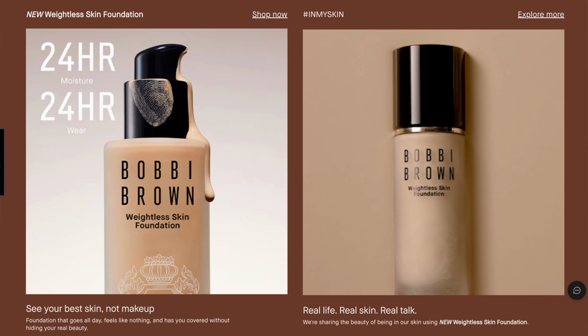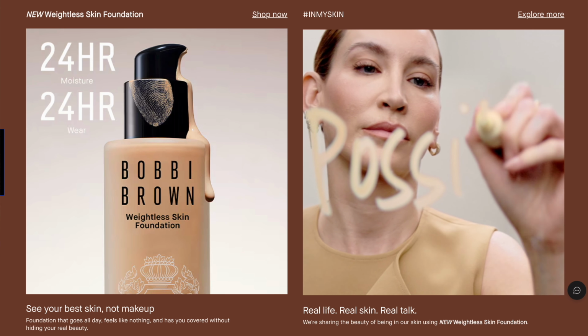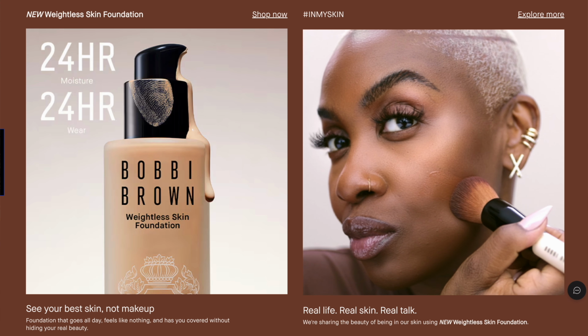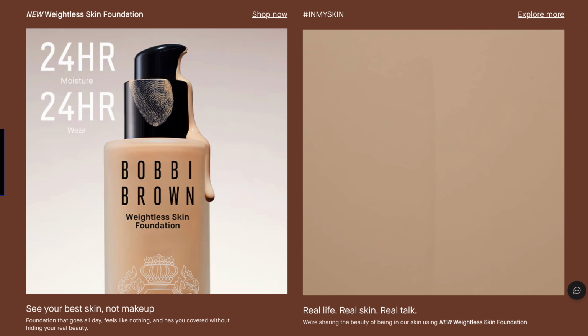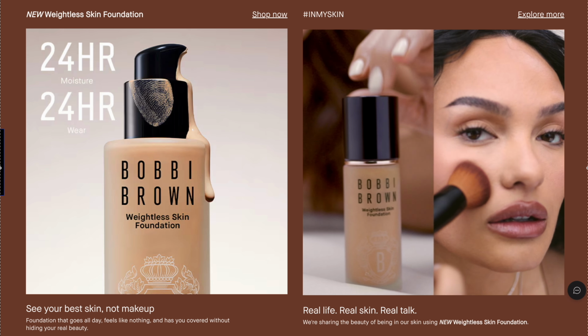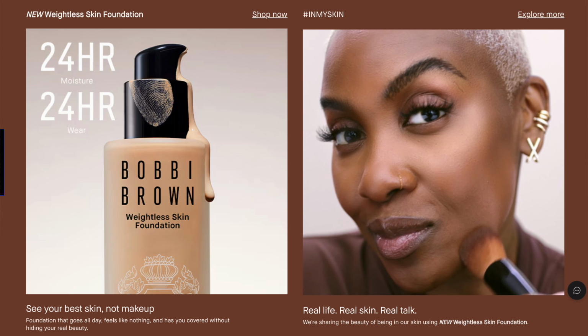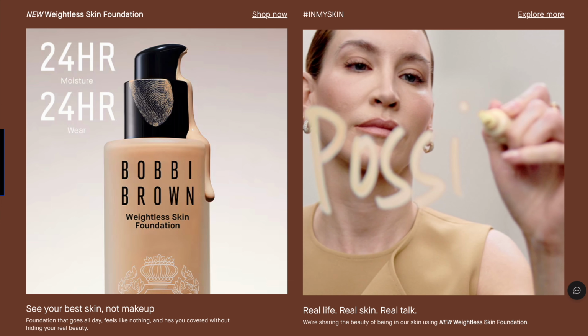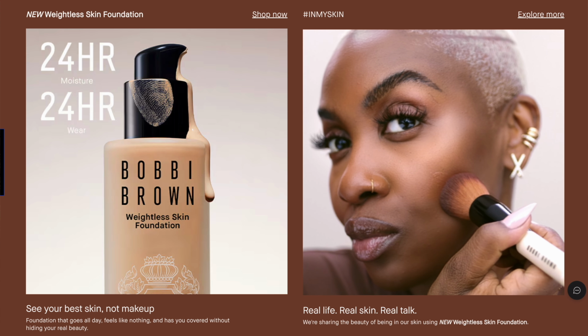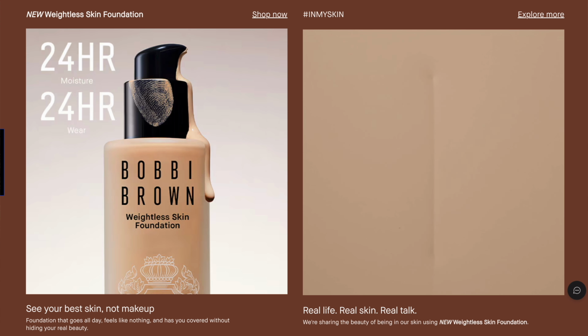Okay, so this is called the Bobbi Brown Weightless Skin Oil Controlling Foundation, SPF 15 with hyaluronic acid. It is a long-wear foundation that delivers 24-hour moisture and 24-hour wear for a natural matte finish that looks like skin, not makeup. Formulated with our smart skin balancing technology, this lightweight formula controls oil all day without stripping skin, delivering medium coverage that minimizes the look of pores and feels comfortable and breathable.